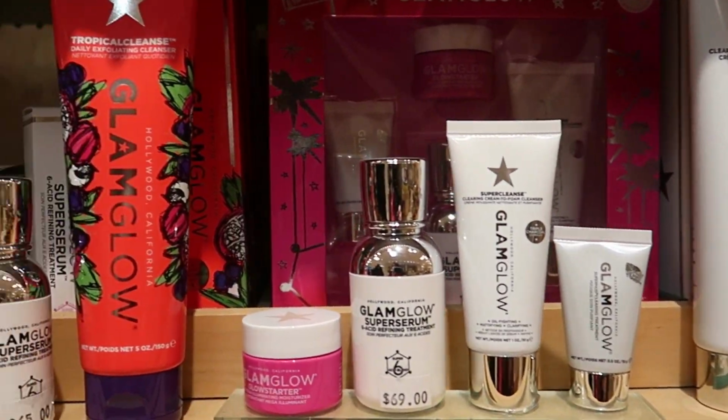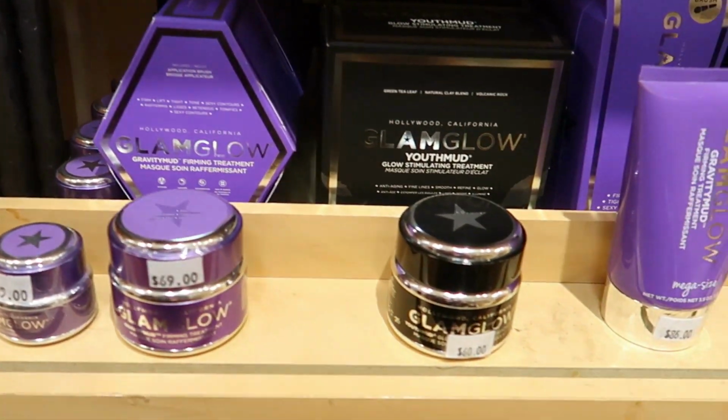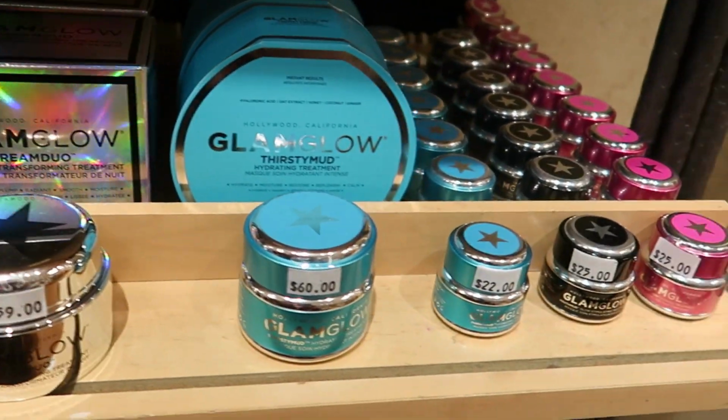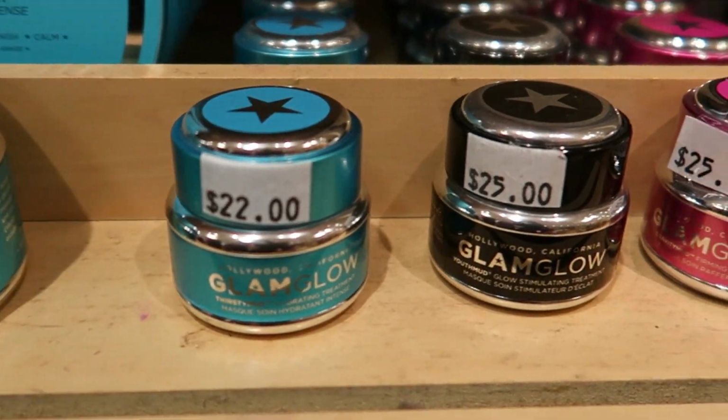29 on that one. And more serum and more cleanser, and then the basic masks and some more masks down here. All the different types of Glam Glow masks. Every single one you could ask for, including minis.